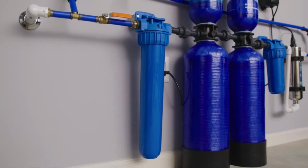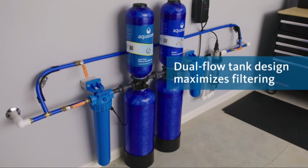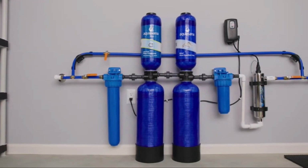Each system comes with a pre-filter to keep sediment from entering your system. Our unique dual-flow tank design optimizes water contact time with contaminant-grabbing media, ensuring maximum contaminant reduction. Easily customize your Rhino with one or all of our system upgrades.